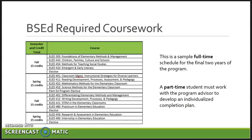This plan is an example of what your schedule would look like in your final 2 years if you're going full-time. It is possible for a student to complete this part of the program while only attending part-time. They would just need to work with their program advisor to develop an individualized completion plan.